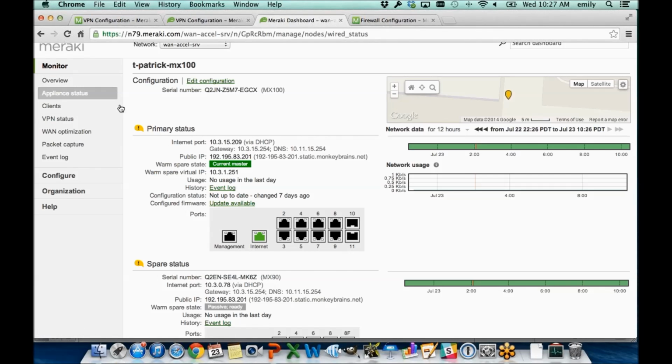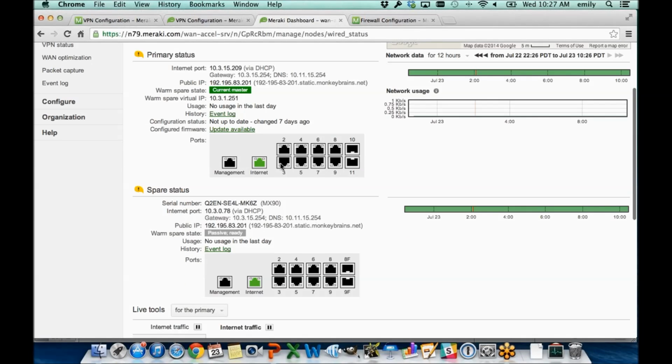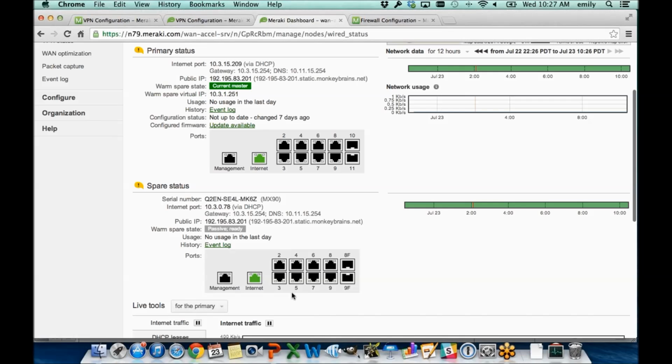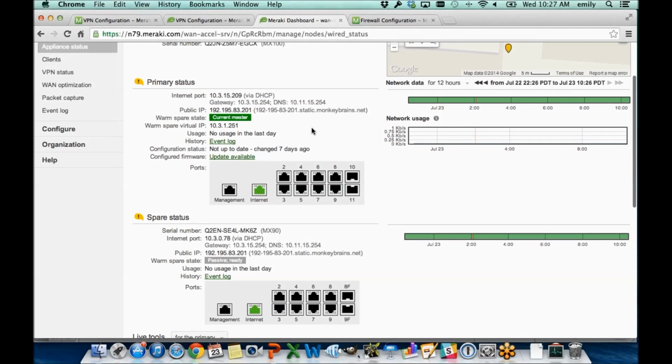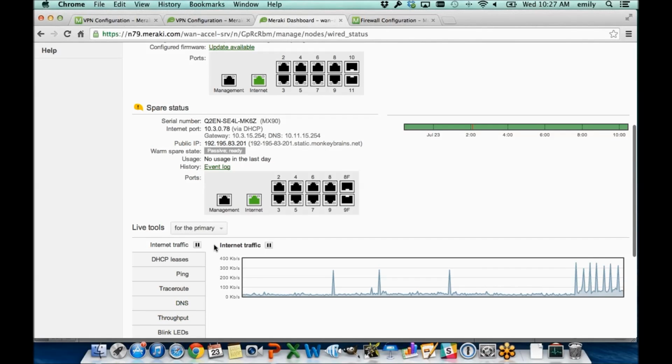So your primary MX, you'll go in, you'll look at the status, you'll come here, and what will happen is you will see both. You'll see the current master, which is the MX that we're looking at right now, and you'll see the spare status. So literally identical information about each. One will just sort of be waiting in the wings, though, in case the primary goes down. And this is a great page. It's basically giving you all the information about what kind of MX we're talking about, the uptime of the device, some useful statistics about its IP, and then, of course, these live tools.